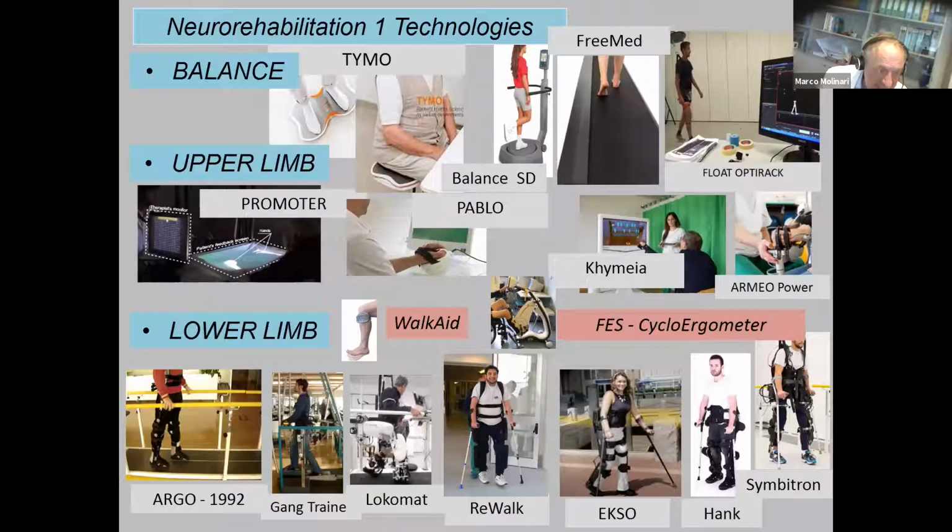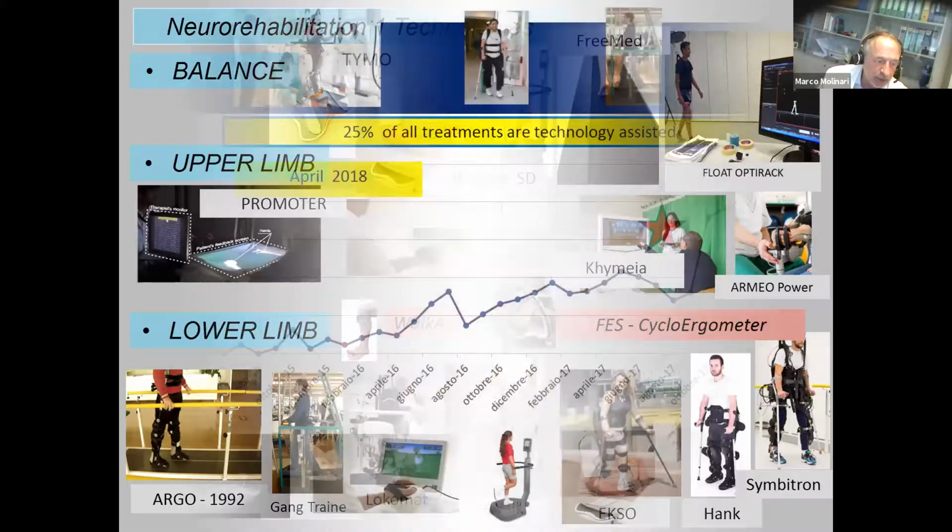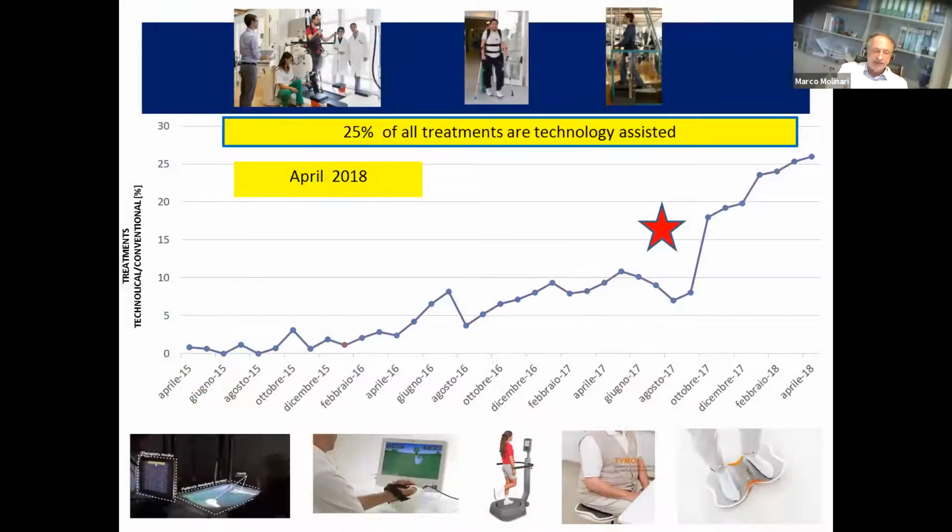But that doesn't translate automatically in their use. You can see here a graph that follows the progression from 2015 till 2018 of the number of sessions made with technological support in the clinic. And you can see that the percentage has been very, very low for many years. So the availability itself doesn't mean that it's been used in a regular clinical setting.